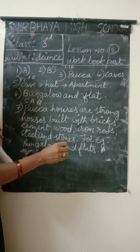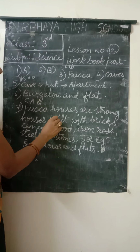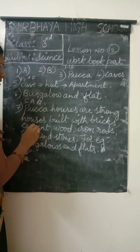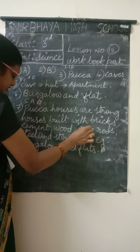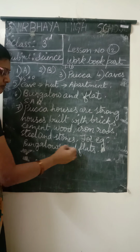I'm repeating the answer once again, children. Pakka houses are strong houses built with bricks, cement, wood, iron rods, steel and stones. For example, bungalows and flats.